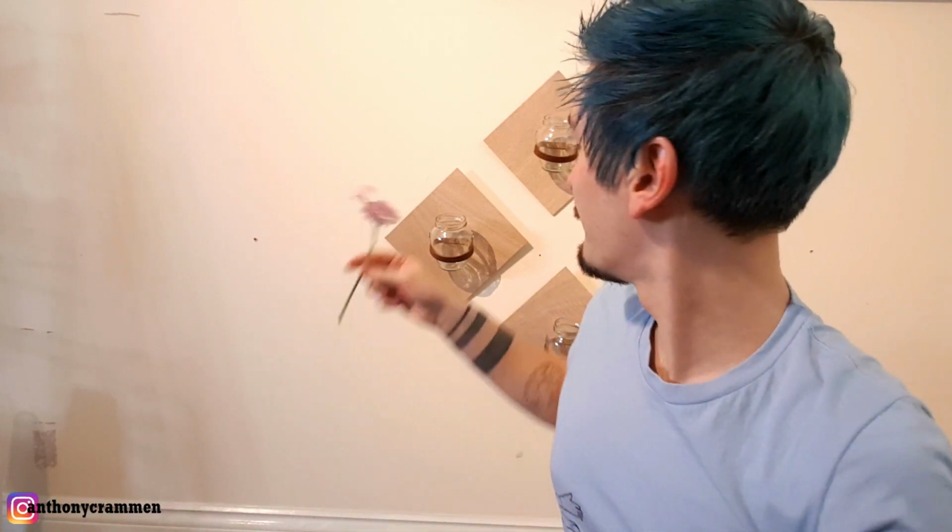I bought this little bunch of flowers. By the way, they're fake flowers, because if they were real, I'd kill them. And also, if you're putting water into these, it's adding more weight onto it, and there's more chance that they'll fall off. So I've gone for artificial flowers. I just want to cut them down to size as well, because they're a bit on the big side. Oh, I'm gonna need bloody pliers. Oh no, never mind.